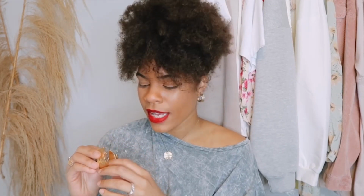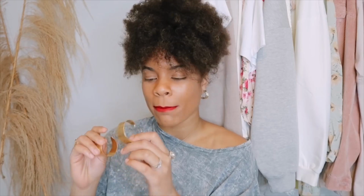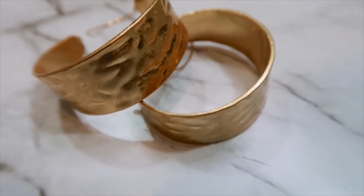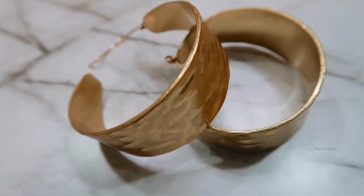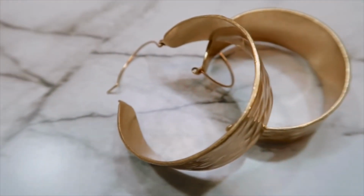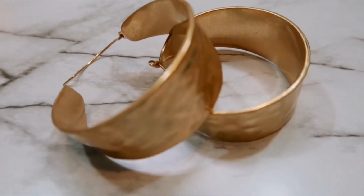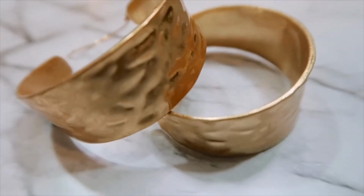This next item that I have to show you guys is from Zara. Zara jewelry honestly goes really fast, like so crazy fast. So I will link a couple of options below, and I think it's just because their jewelry is so unique. As you guys can see, these earrings are big, they're thick, and they also have a pattern on the outside. They're not just a plain type of earring. They almost look like crushed metal or something, I don't know. I really like them. They're very different.